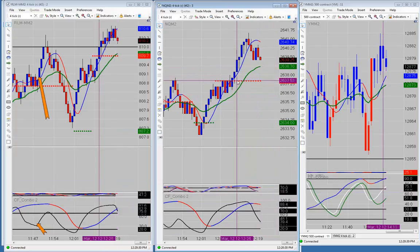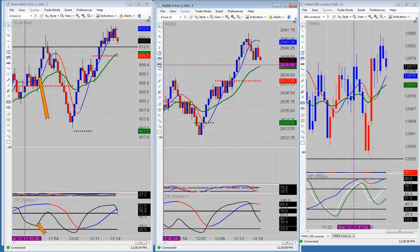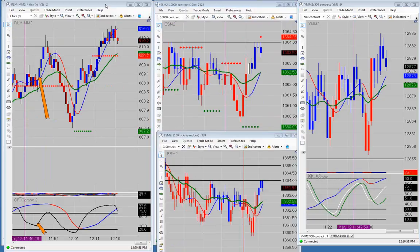Okay, so we have broken resistance, bullish divergence, and we're pulling back just a little bit right here, it looks. So I would look for a bounce off the BBC right here, or a possible close above right here if you want to wait until the momentum is with the trade. Alright, that's the NQ.